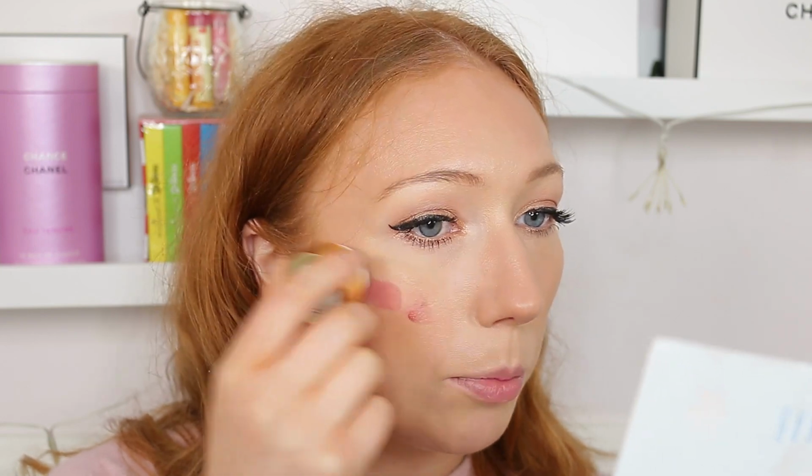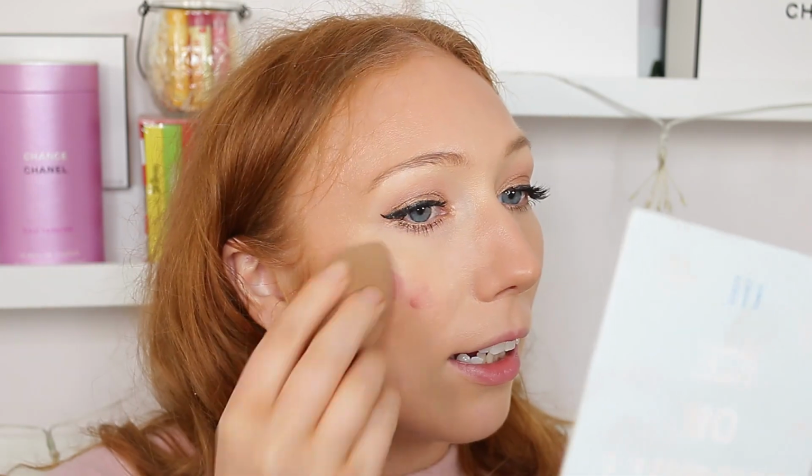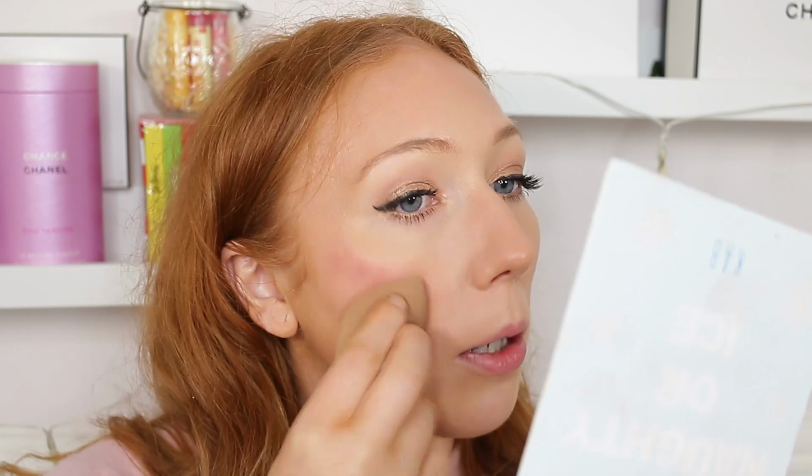So I'm just going to do what I usually do with these blushes. I'm just going to take it and I'm just going to press it on, because I don't want to add too much of it because it's so dark. And then I'm just going to take my beauty sponge. This is clean, it's just very stained. And I'm just going to blend it out.